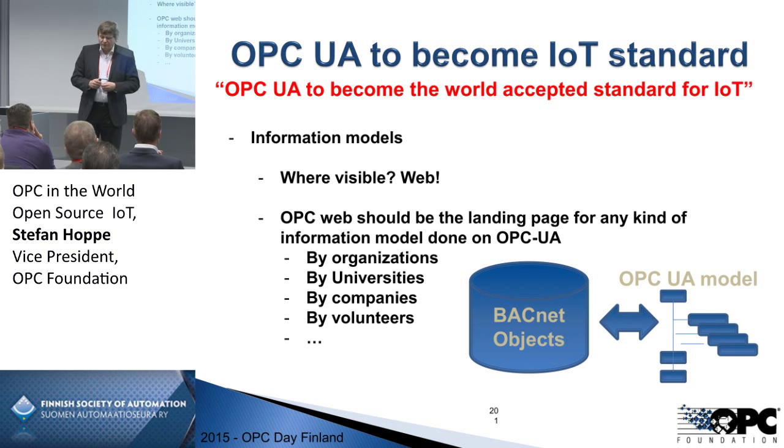The OPC web should be the worldwide platform number one, where you can see and find all kinds of information models, whether they are done officially between the OPC Foundation and another organization, or even unofficially by whatever university student who did it in the afternoon and said, hey, I did an information model for a lamp, right?